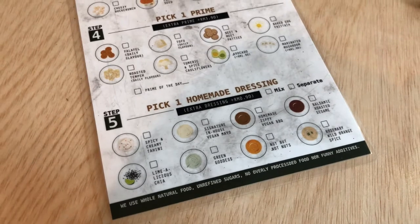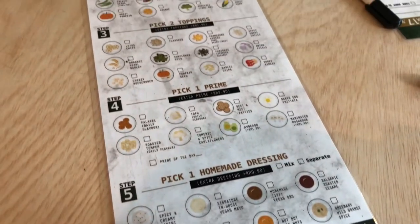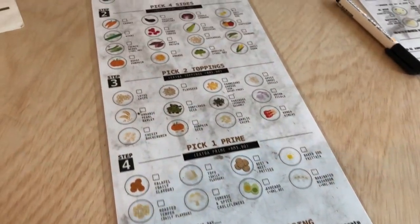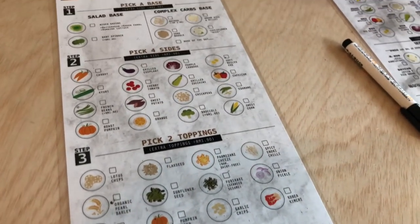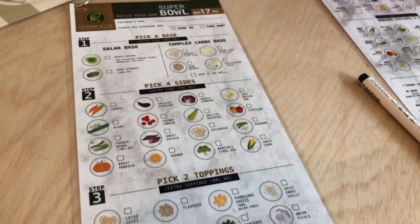For the salad base, you can choose if you want mixed greens or baby spinach. Then they have other carb bits: quinoa, soba noodles, brown rice and millet, or cauliflower rice. I'm definitely having the cauliflower rice. Yes, and I'm so excited to try all this out. Even though it's vegetarian, I don't mind not having my meat because I think the super bowls look very tasty. And for the juices, they have a wide range of juices.